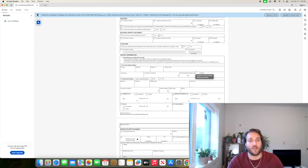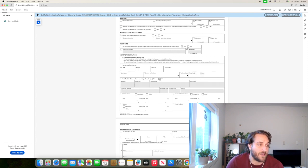Contact information. Now, they're not sending a visa in the mail, okay? Unlike a visitor record or unlike a work permit. They're just not sending it in the mail. You have to send your passport to get it stamped from within Canada. So, current mailing address, I would put where he's currently living or where he can receive mail. And if it's the same as mailing address, then this would be yes, and it'll be the same thing.